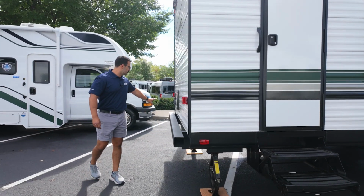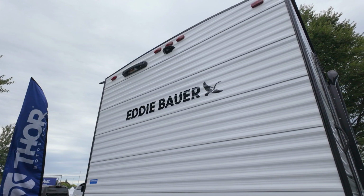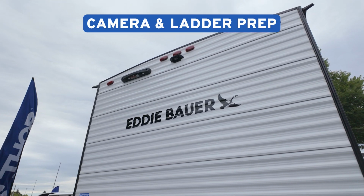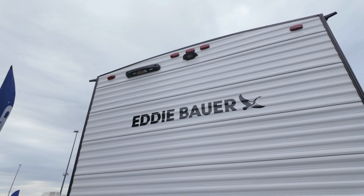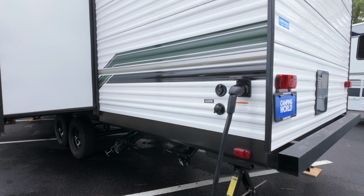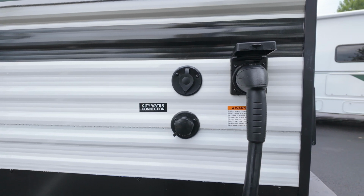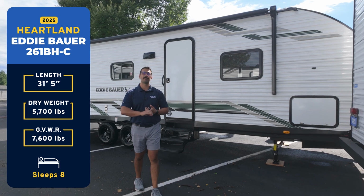You'll see the square tubular bumper right here on the back, and up top is going to be a few different preps. In the center is going to be backup camera prep if you want that extra visibility, and then you will also have ladder prep so you can climb up onto the fully walkable roof. On the off-camp side, we will have our 50 amp detachable power cord, our water hookups, as well as the 2 terminations. Spacious interior, big refrigerator, flush floor super slide, and modern decor.